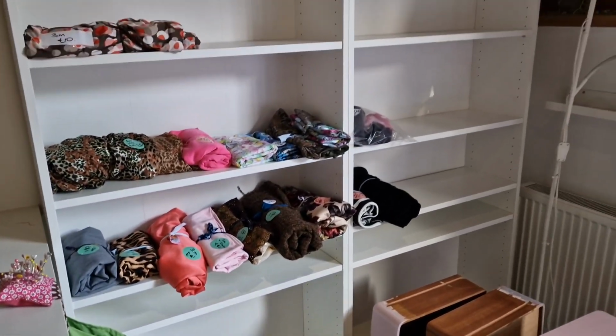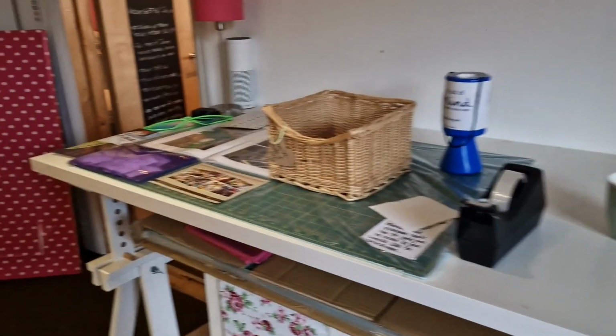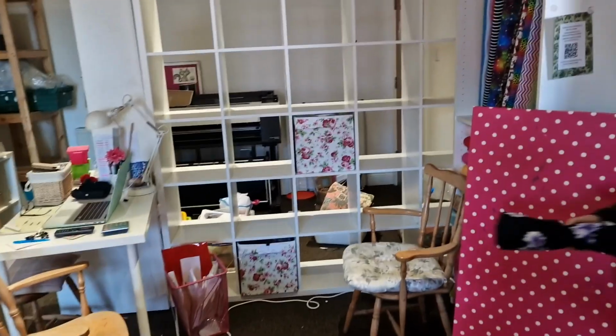So I've just started to put remnants on the shelf here. We're going to have this room as a remnant room for Saturday. This is now looking very empty.